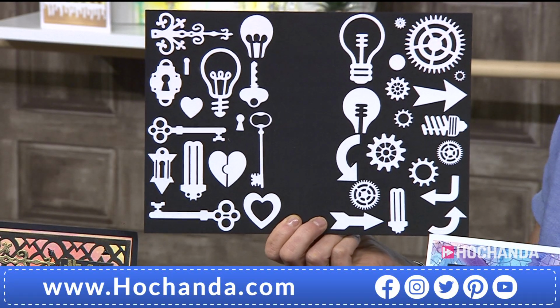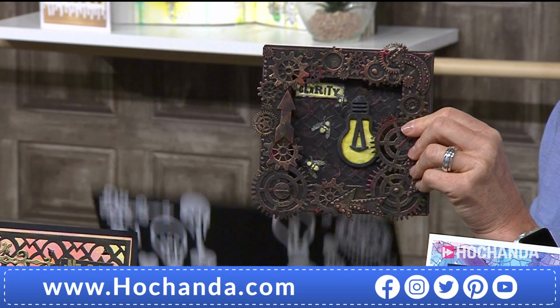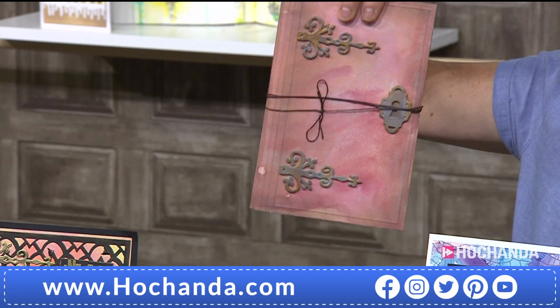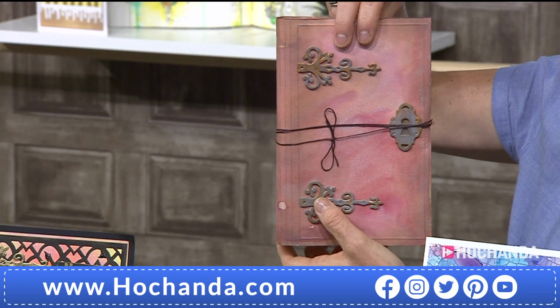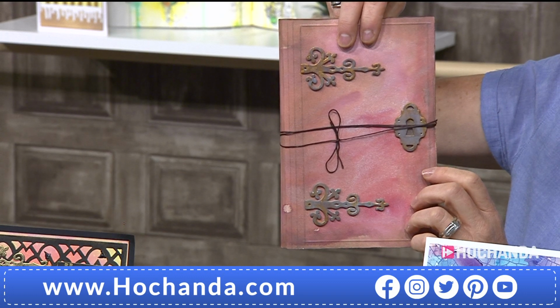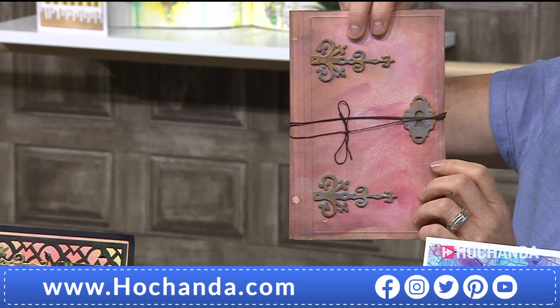Whether you are into your steampunk and your grunge style, you've got the elements to add there. Maybe you've got some journals that you're making and creating, or a faux journal like this, so you can add those lovely rusty hinges, and you've got the keys to add to your projects as well, so you can get those. 54 dies in total. My word, that is excellent value for money.